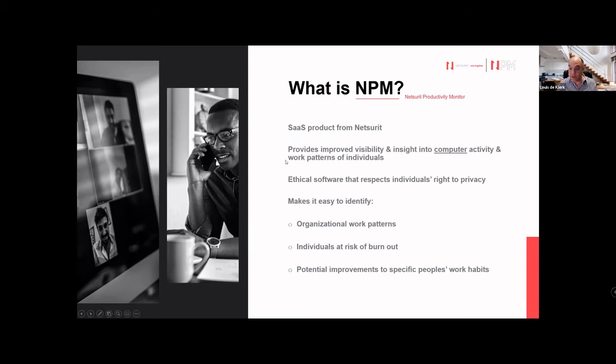Of course, the moment we say we monitor people, it's really important that the software is ethical in that it does not infringe on someone's privacy. And we'll talk quite a bit about this in the upcoming slides, about what to think about, what to do, and what not to do.